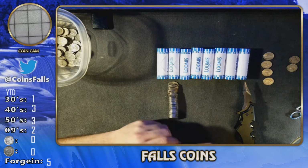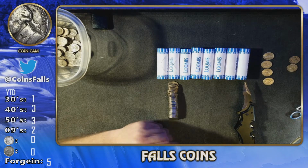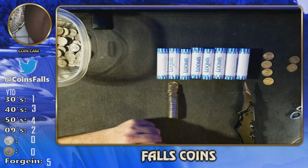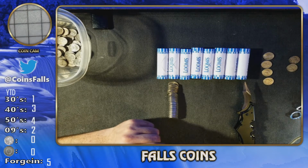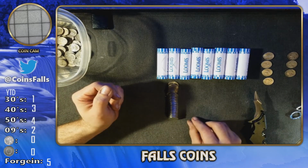Well, we're just a few coins in. We've got ourselves a beat up, but still legible 1958. So 1958 brings us up to four 50s on the year total. And this one was out of Denver. Not too bad. We've got a 30s. We've got a 40s. We've got a 50s. What else can we find? Maybe we could actually finally get a buffalo.